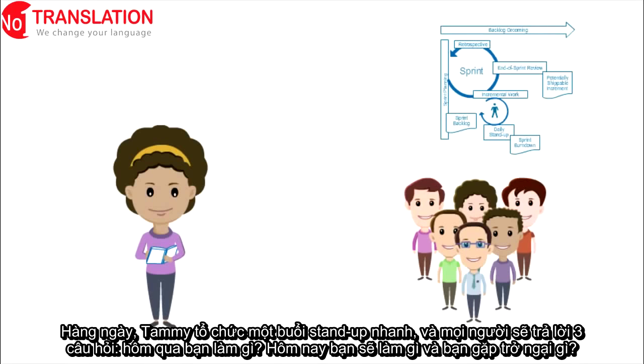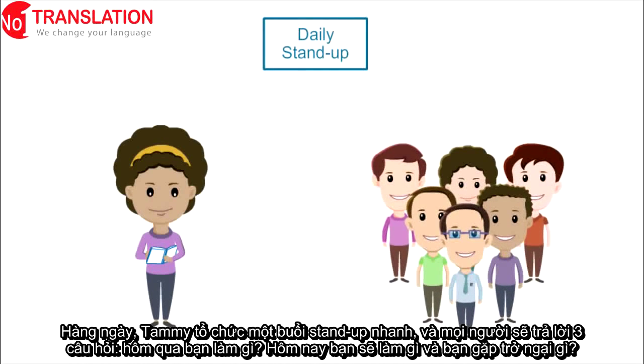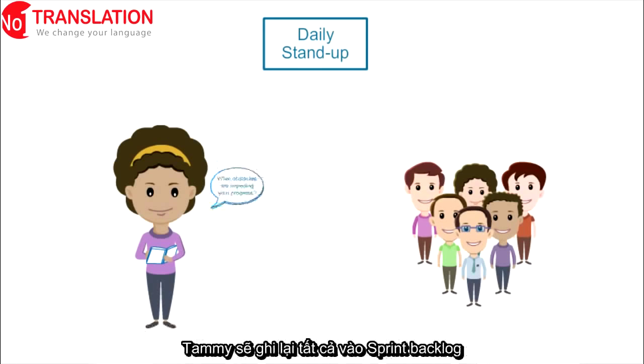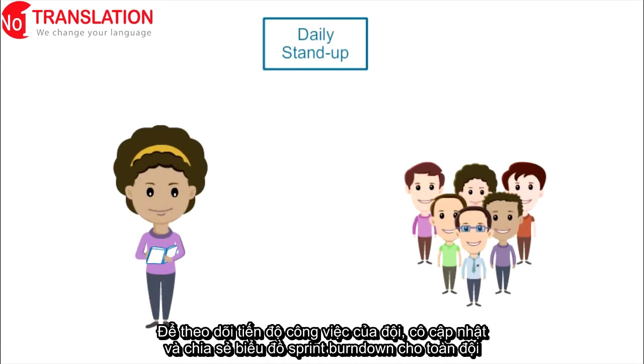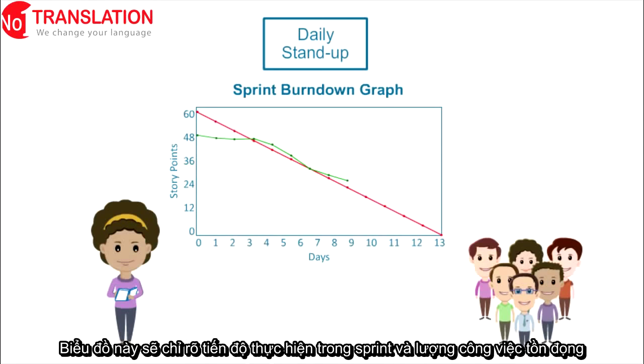Every day during the sprint, Tammy convenes the daily stand-up, a quick meeting where everyone answers 3 questions. What did you do yesterday? What will you do today? What obstacles are impeding your progress? Tammy records all progress in the sprint backlog. As the team does their work, she updates and shares the sprint burndown graph with the team. This graph highlights the progress made in the sprint and how much work is remaining.